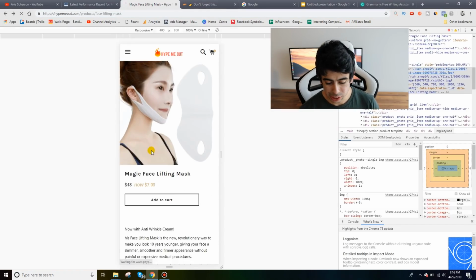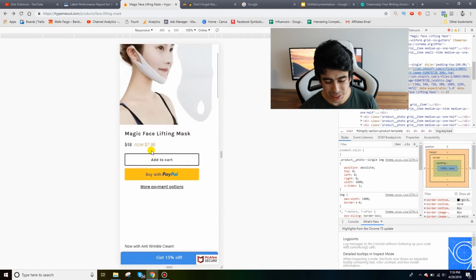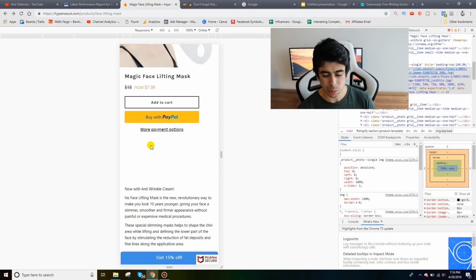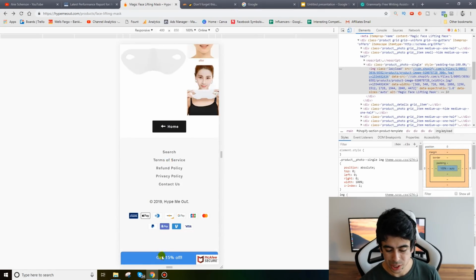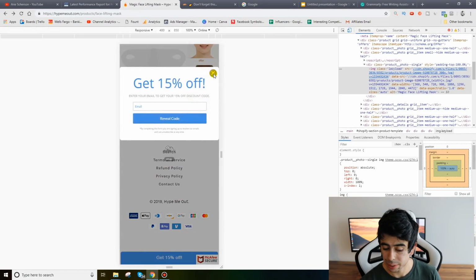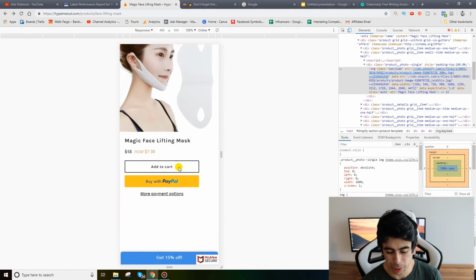So this actually does look a lot better on mobile, I'm not gonna lie. But it still looks really weird. As you can see, there's like a huge space right here. That just looks terrible. And this 15% off right here is very, very annoying, and just doesn't really look good with your store, so I would probably get rid of it.